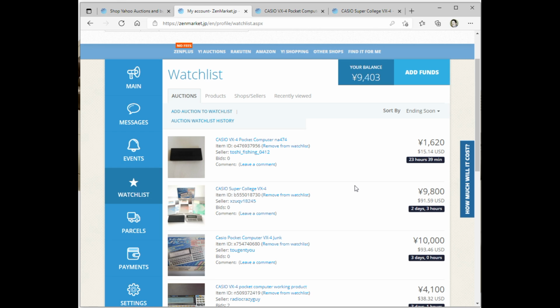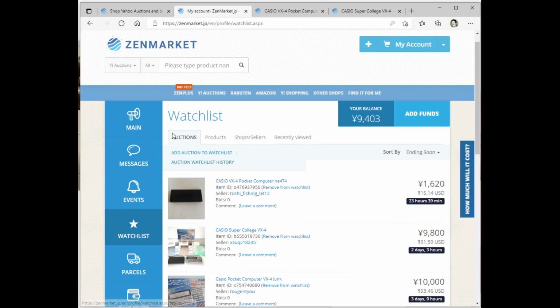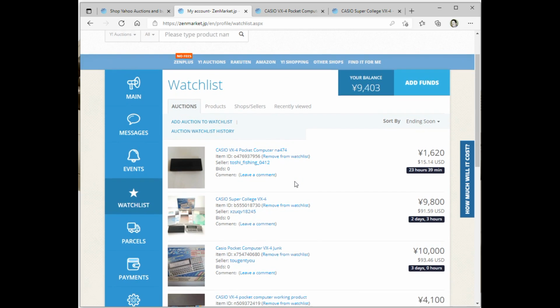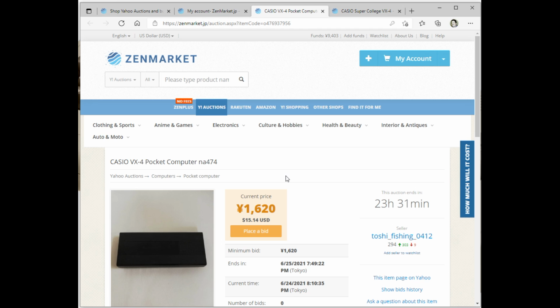Here are all of my saved searches, or watch list, I guess you would say. Yeah, it is called a watch list. And at this time, I'm looking for a Casio VX4, which is kind of Casio's latest version of the pocket computer that's similar to the Sharp PCG 850.